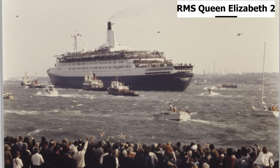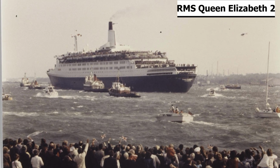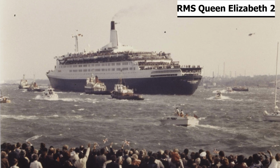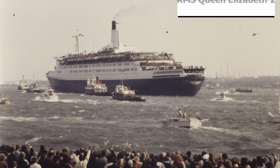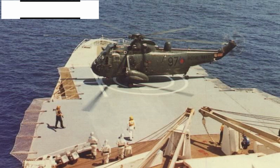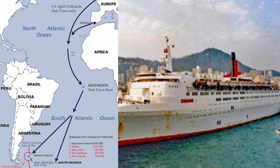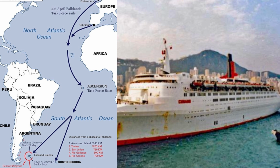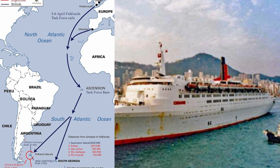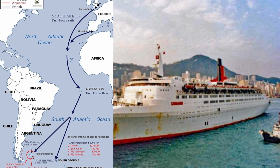Let's look at the Falklands War, which was in 1982. Queen Elizabeth II would be requisitioned and converted into a troop ship in 1982, with her artwork and other passenger amenities being stripped and provisions being made for military service, including a helipad being added to allow helicopters to land on the ship. There was 8,000 miles between Great Britain and the Falklands, which is a tiny group of islands located in a remote portion of the South Atlantic off the coast of Argentina.